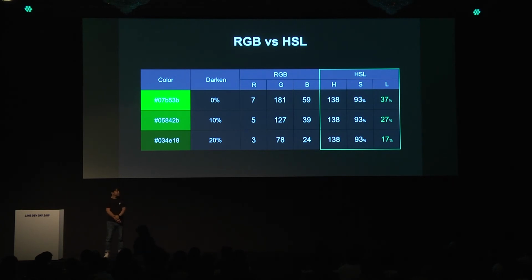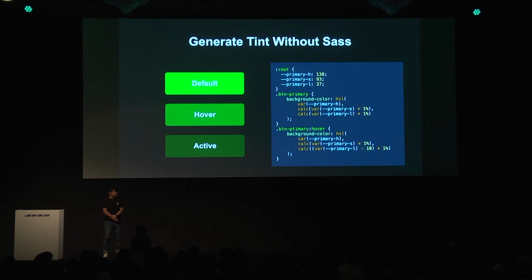There are a number of ways to specify the color with CSS. In this chart, I have compared RGB and HSL. Please take a look at the green colors on the left. The tone becomes 10% darker from top to bottom. It is very difficult to control this with RGB. On the other hand, with HSL, you just need to change L for lightness. Subtract 10% to make a color 10% darker.